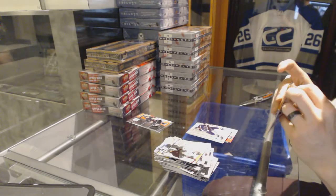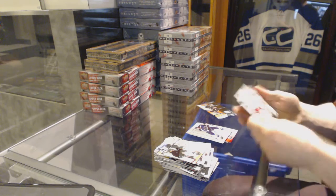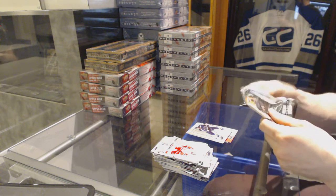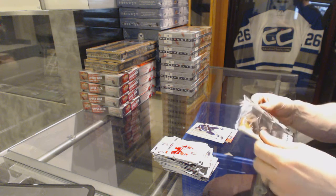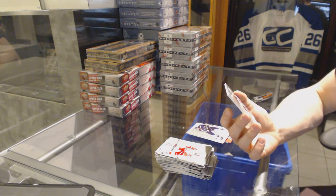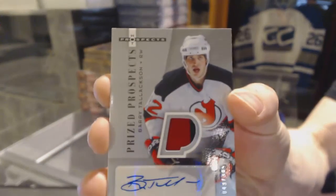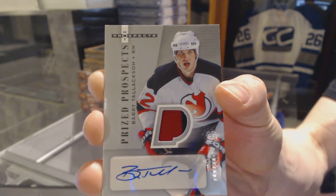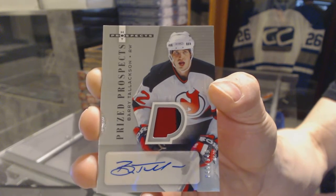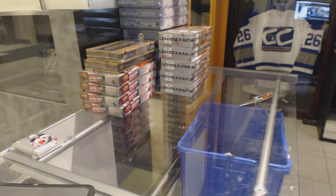Base. Patch. And it's the only card in the pack when it's a patch in those products. Oh, I got excited and laughed for a second. But we've got a two-color prized prospects rookie patch auto numbered to 349 for the New Jersey Devils, Barry Tallickson. You knew there was going to be at least one Barry Tallickson in this break. He was the Corey Conacher of 0506.